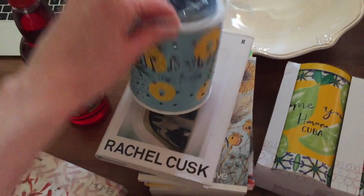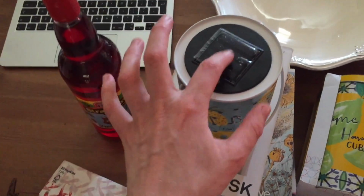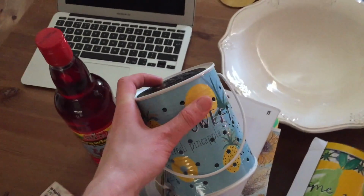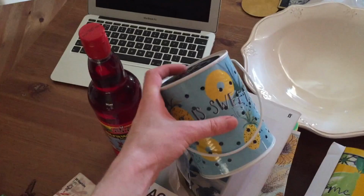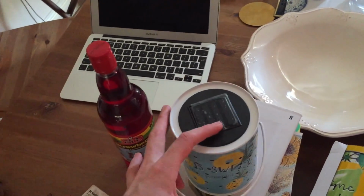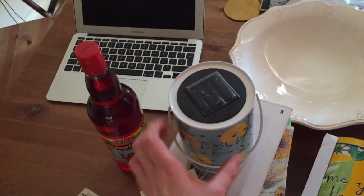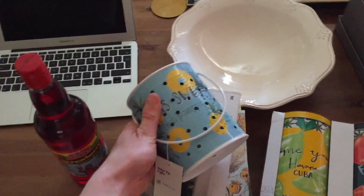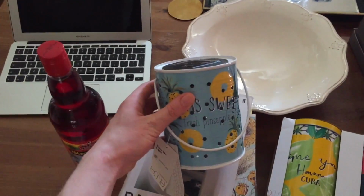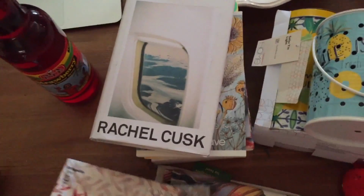It's apparently a solar tin light, so you put it in the sun for I think maybe 24, possibly 48 hours, and then there's a little light inside which should stream out of those holes, so it'll be nice in the evening. But I actually just got it because I love the tin itself. And so amazingly enough, all those things were from Sainsbury's.